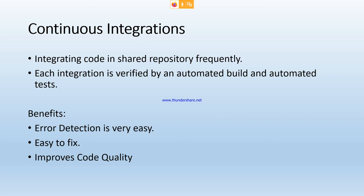So what is the other benefit? It improves your code quality. Of course, the code quality is improved. So tomorrow, if you deploy it on production, there is less chance of finding these bugs, because you are integrating it every day and you are fixing it every day. Yeah. Fine.